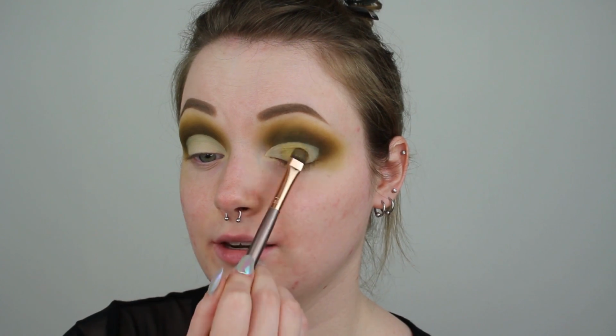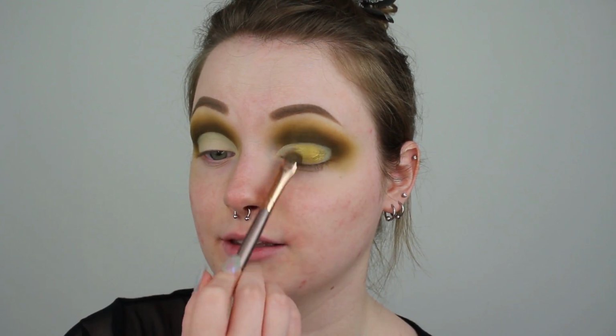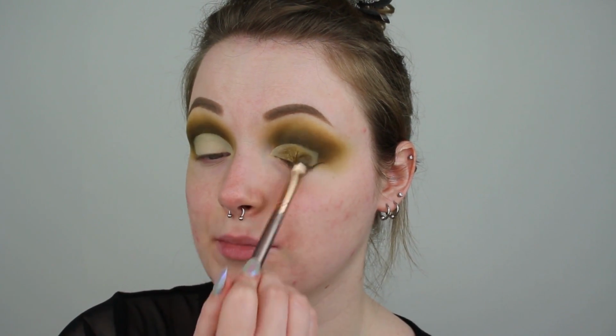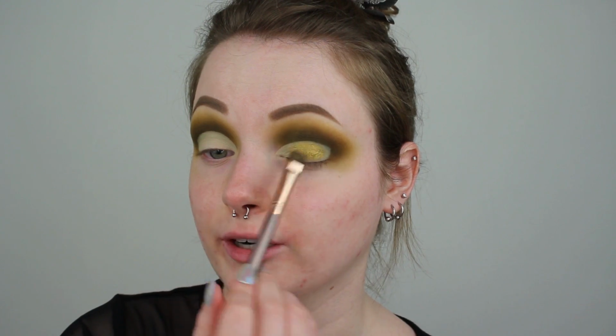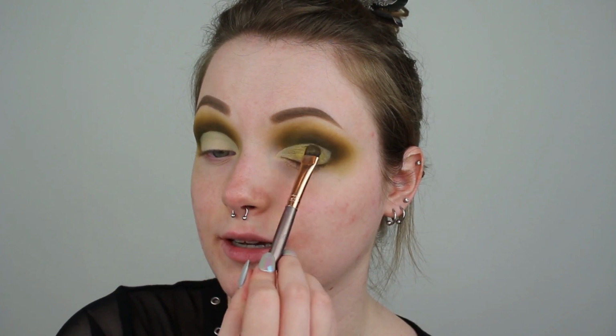So here's where I'm at right now after cutting the crease and letting my concealer 100% dry, and the next shade that I am going to go into is called Granddaddy out of the Smoke Sessions palette. And then using a dampened BH Cosmetics flat shader brush, I'm just going to be really packing this shade on anywhere that the concealer is showing. You don't want to do a swiping motion, otherwise it'll make the shadow look really weird and not so glittery and sparkly. So you really want to make sure that you are pressing it into that concealer.